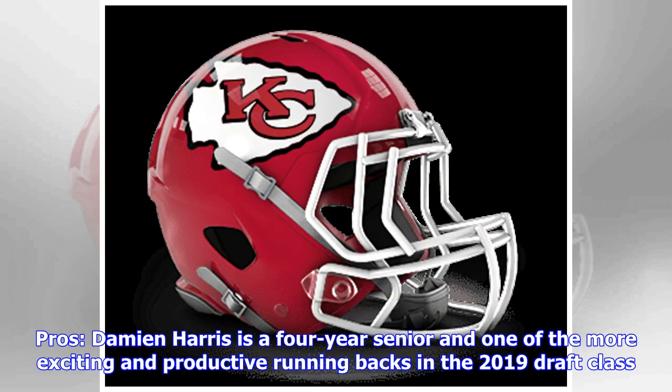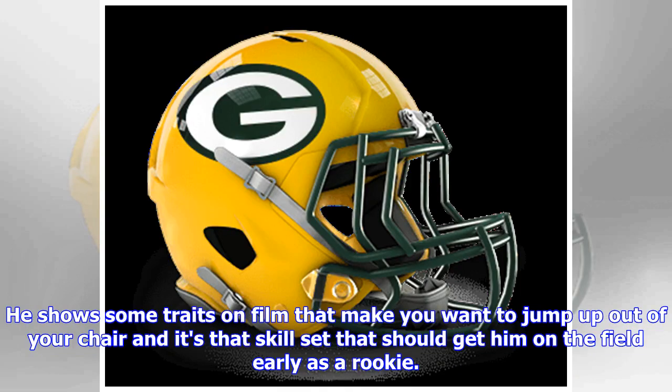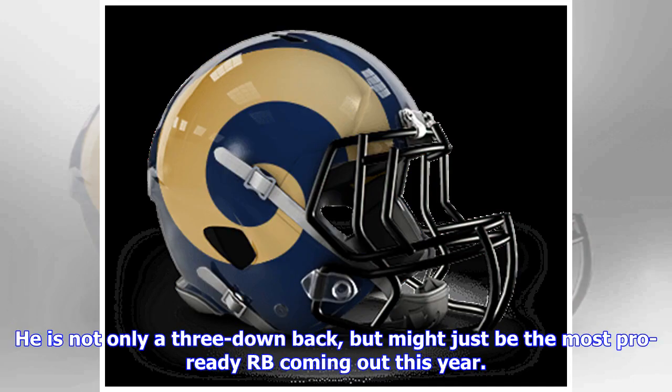Pros: Damian Harris is a four-year senior and one of the more exciting and productive running backs in the 2019 draft class. He shows some traits on film that make you want to jump up out of your chair, and it's that skill set that should get him on the field early as a rookie. He's not only a three-down back, but might just be the most pro-ready RB coming out this year.